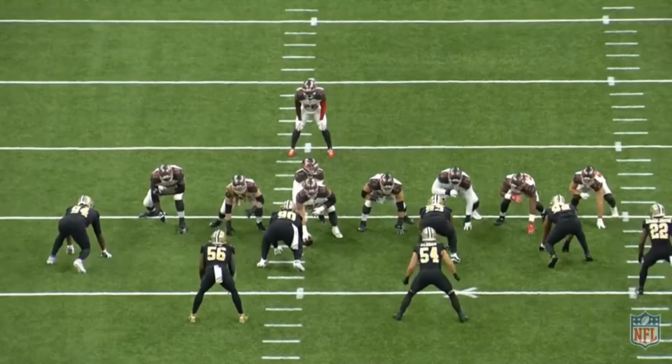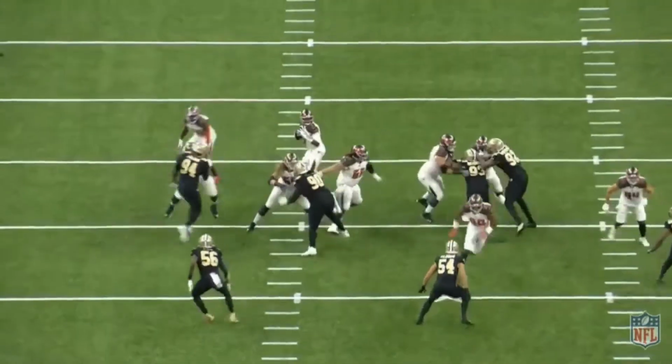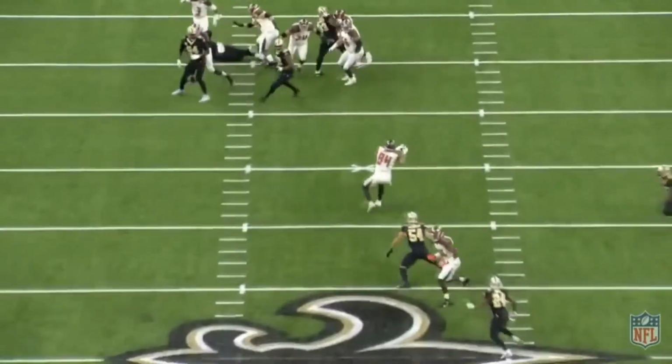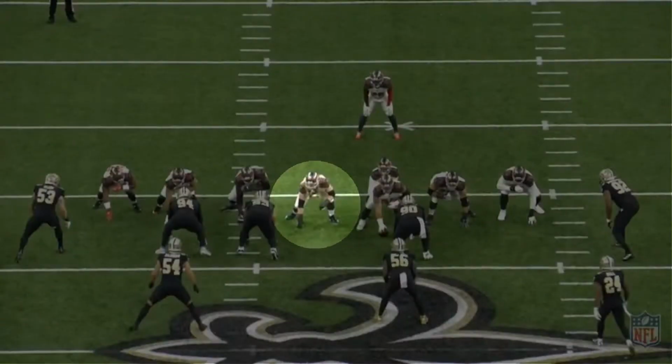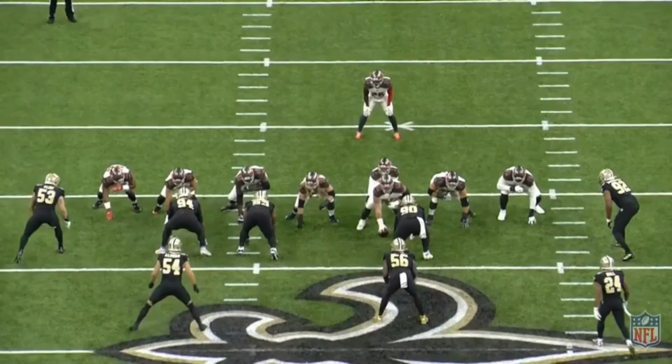14:45 in the first quarter. Kappa gets beat by 90 for a quarterback hit. Pressure. A couple plays later, Kappa gets beat by 93. Gets pushed back into Jameis Winston.